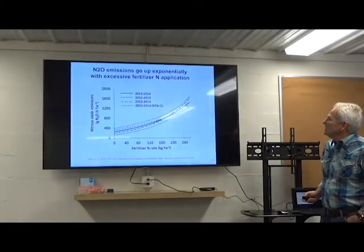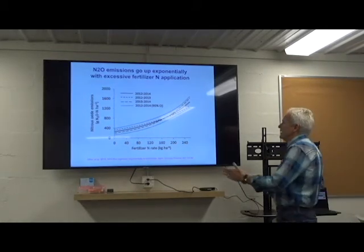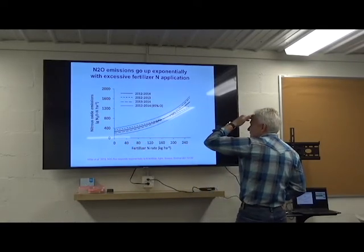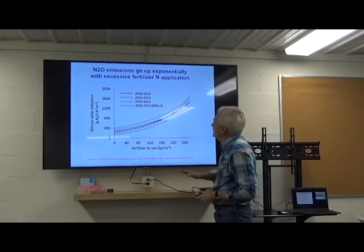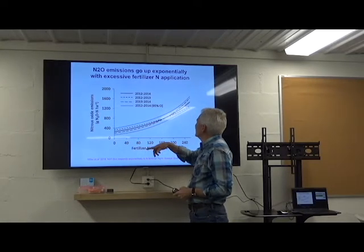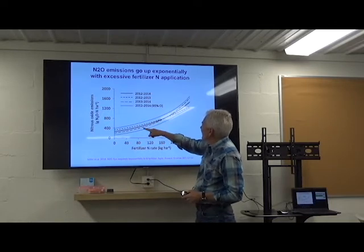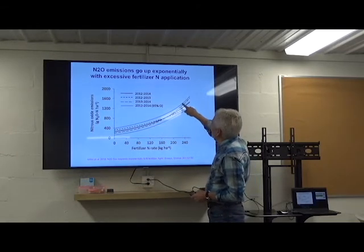There have been some interesting studies done lately measuring these nitrous oxide emissions in fertilizer trials, where they're putting on everything from suboptimal nitrogen rates up to excessive ones. These studies were from the Midwest and done on corn production systems. You can see there was a whole range, and it was over several years. Optimum nitrogen rates might be around here, but you can see there's an exponential rise in nitrous oxide.